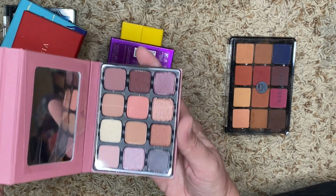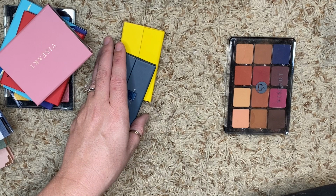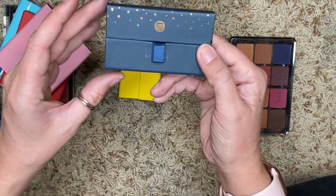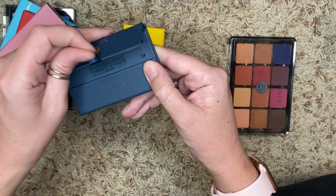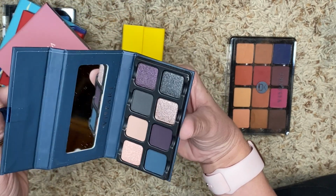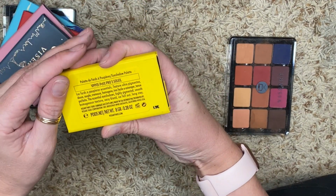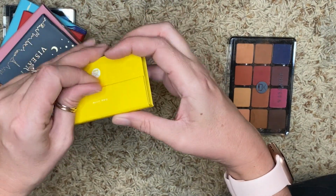This guy's popping out, but you just really have to be careful with these. This does not go in this pile. We have a Huda pile. Let's see. This is the Paris Etoile. This is a great grungy palette. Look how pretty that is. This is a good one. I do like this one. And then we have the Petite Pro 5 Soleil.